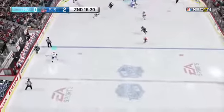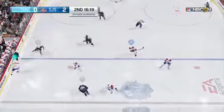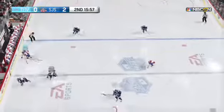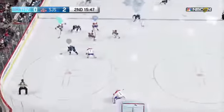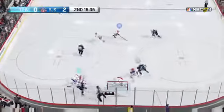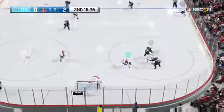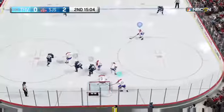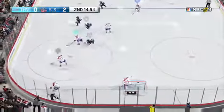The Knockouts in their own end, ready in attack. Oh, an error on that pass. Good chance here. Through center. In the slot, he's taken a perfect centering pass. He heads right for the net. Hit by the stick. That's just good fundamental defense.